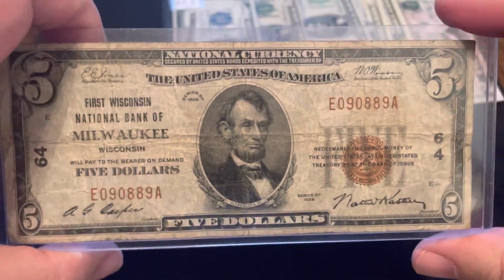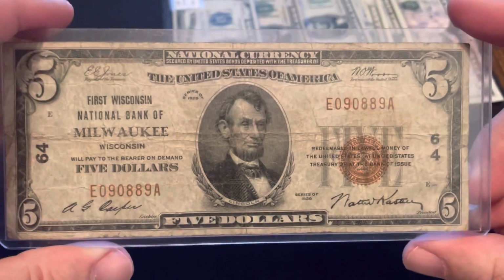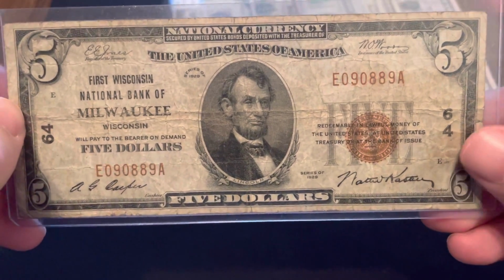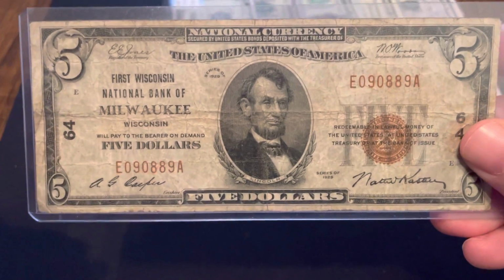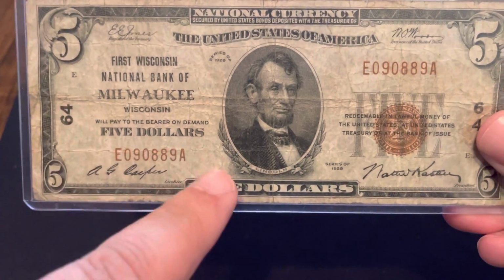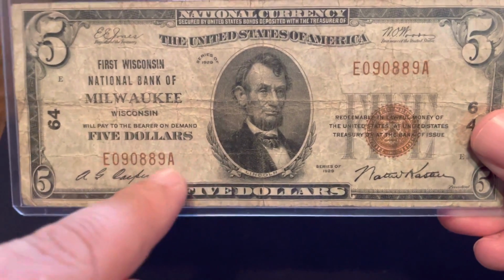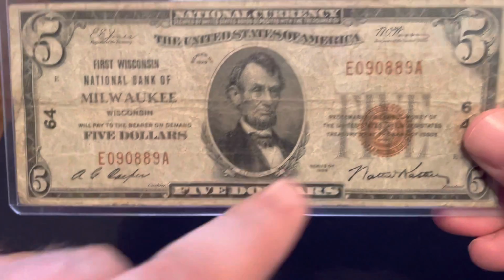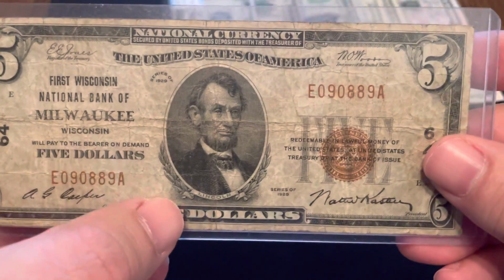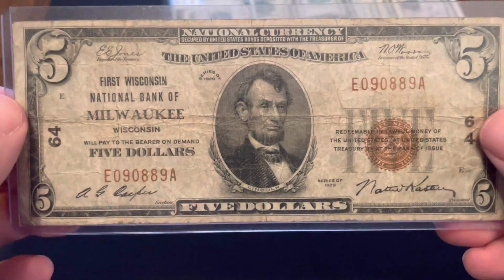Now, I lumped all the national currencies into one, okay? This is a national currency note, and based on the serial number, it is a Type 1. There is also what is known as a Type 2, which will have the charter number next to the serial number, also in the reddish-brown ink here. And it'll also be over here. So if you've got what looks like an extremely long serial number, that's probably a Type 2. This is a Type 1.